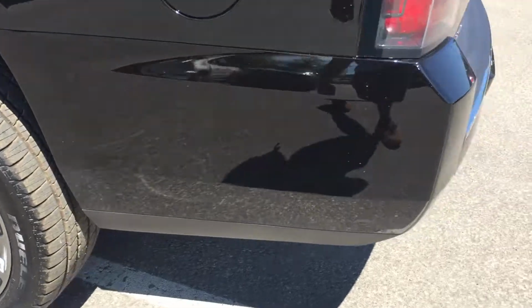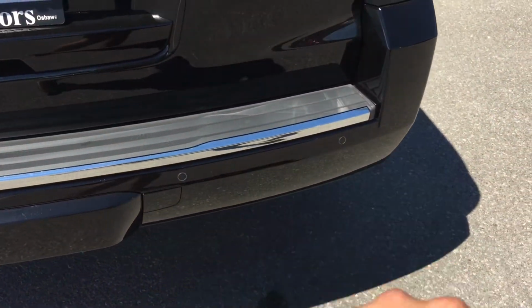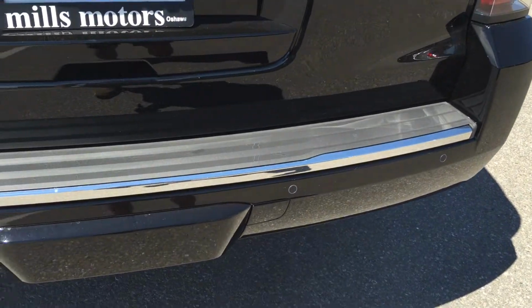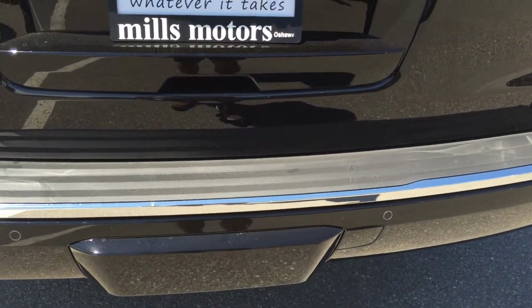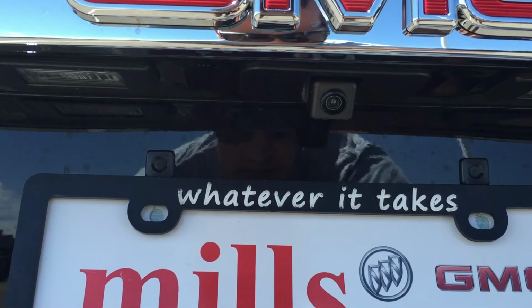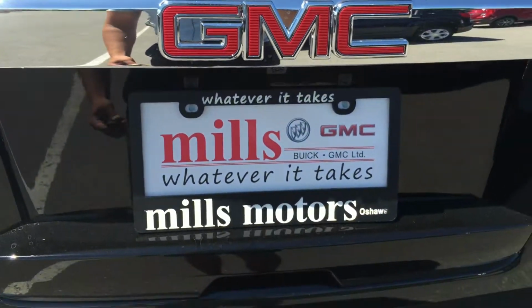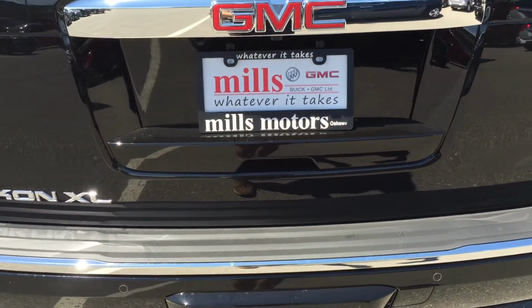And as we make our way over to the rear of the vehicle, lined along this whole rear bumper here are the ultrasonic rear parking sensors, which do help you when you are backing up into some of those tighter spaces, seeing how this is also a very large vehicle. And underneath here is the color backup camera, which does show up for you on the inside of the vehicle on that center screen.